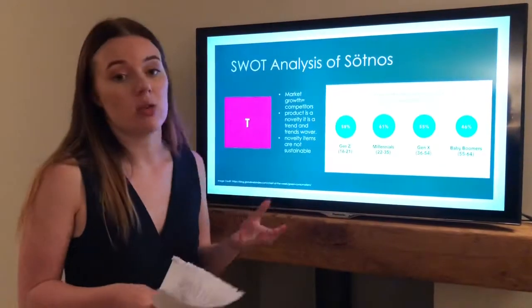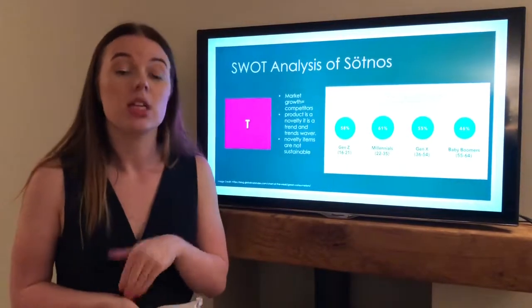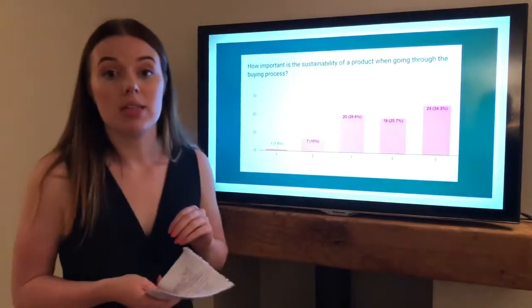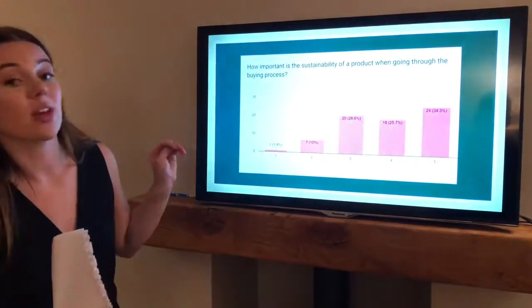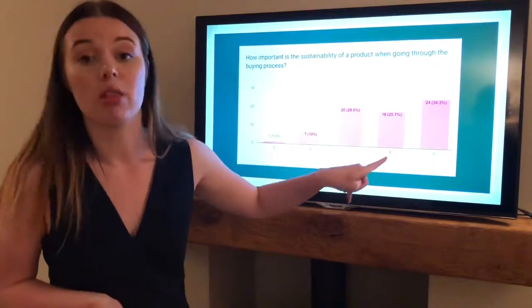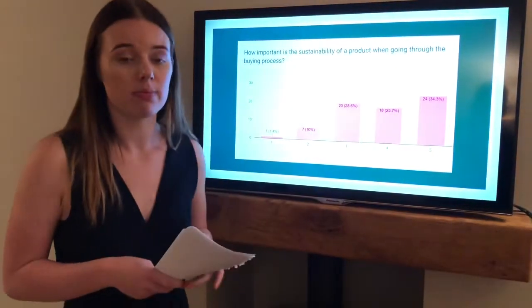Therefore, the brand is not engaging with these profit margins because they are not engaging with the trend of sustainability, and they are also not adopting a relationship marketing method as they are not engaging with the client's interests and needs. Some more statistics from the primary research that was conducted showed that the participants also valued sustainability highly in the buying process. A majority of 34.3% valued it as extremely important in their buying process, out of a 1 to 5 measurement.